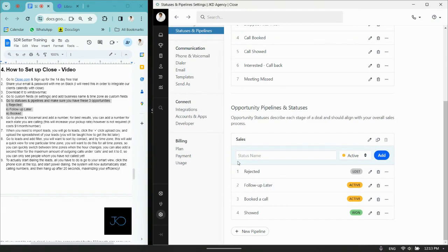Okay, and then follow up later. So if they say, yeah, I'm interested, but now's not a good time, then you add follow up later, and you just leave a note on the actual prospect that you're calling, which is pretty simple to do, right? When you're in the actual calling part, when you're power dialing, it's going to pull up the contact's information, and you're just going to be able to type in a note in there, as well as add these opportunities.